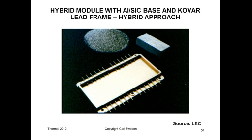This chart shows a so-called hybrid approach to packaging. The lead frame is Covar. You can see the leads projecting through this Covar lead frame. The base plate is ALSIC, and here we have silicon carbide particles, and the silicon carbide particles are combined with aluminum alloy to form this composite base plate.